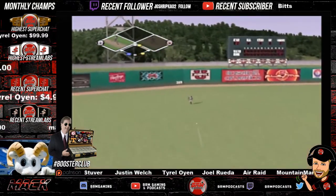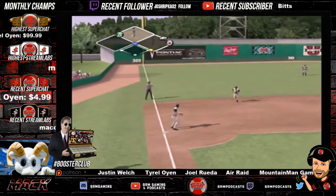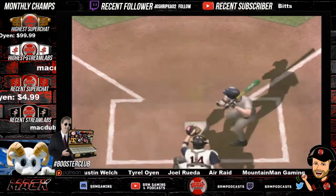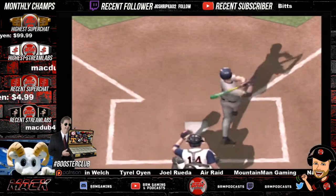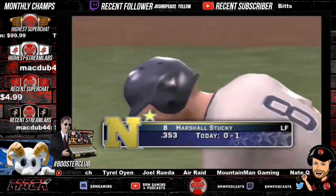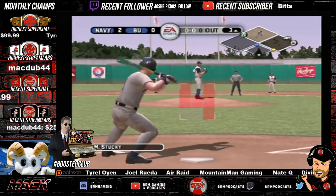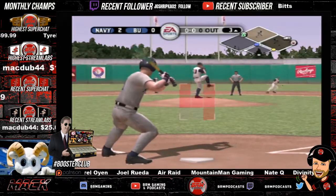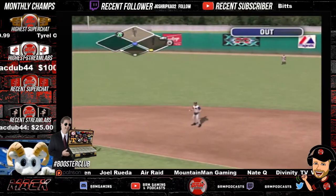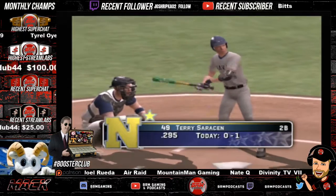Grounder to the left side of the infield. Right through the hole. Just off the edge of his glove. A run scores on the single. It's 2-0. Number eight. He reached up to make the catch. Are you kidding? Now at the plate, the second baseman, number 49.